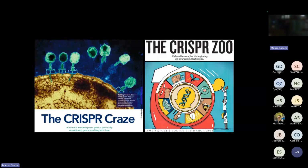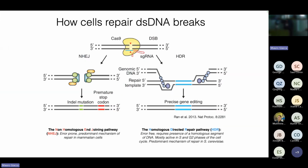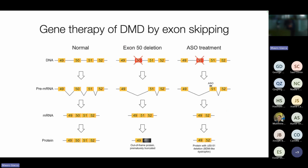From that point, there have been these crazy applications to all types of conditions for discovery, to create genetically modified animals. I won't go into this. It is very difficult to apply to humans, but there are some conditions in which you can do it. For example, again on dystrophin. So if you have, for example, a mutation of dystrophin in exon 50, this exon doesn't exist.